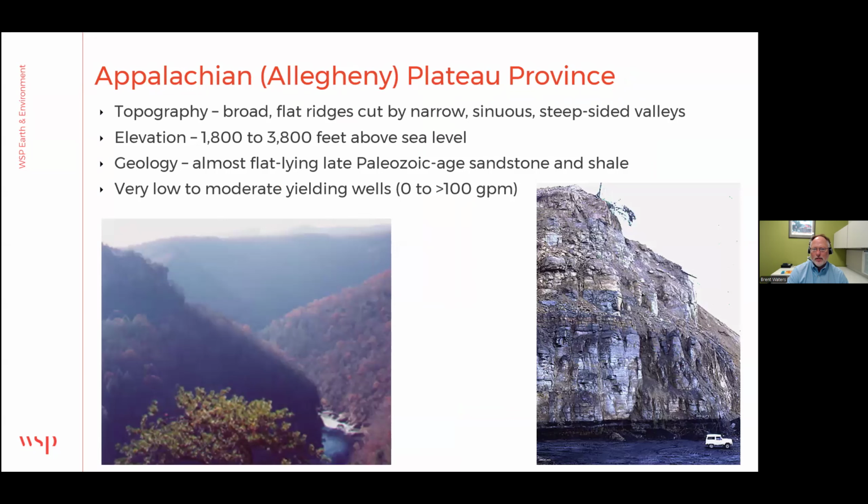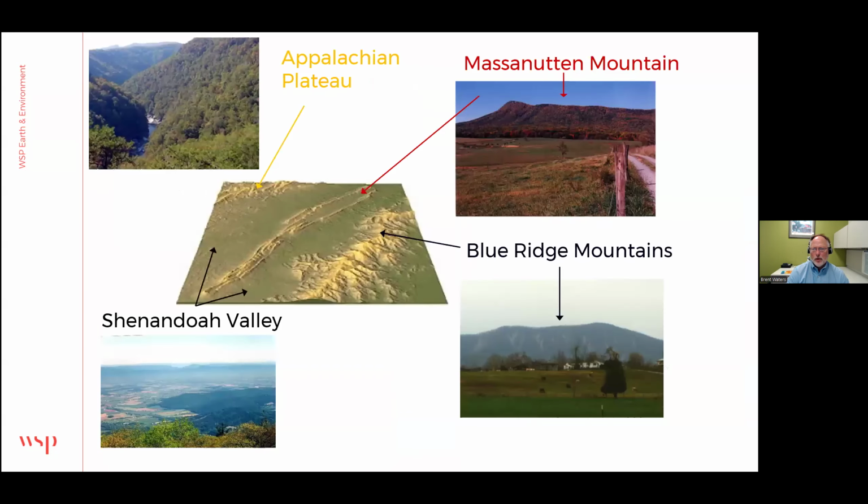Allegheny Plateau province, rocks are shales, sandstones, coal seams, flat lying, typically low yield, typically poor water quality, and at depth can be salty. This photograph shows the main areas of the bedrock well drilling provinces: the Blue Ridge, the Valley and Ridge, mostly the Shenandoah Valley there with the Massanutten Mountain syncline in the middle, and then continued more Valley and Ridge and Appalachian Plateau to the west.